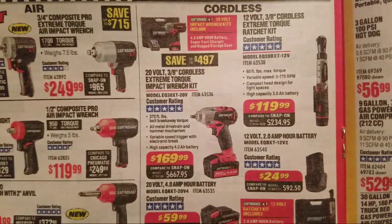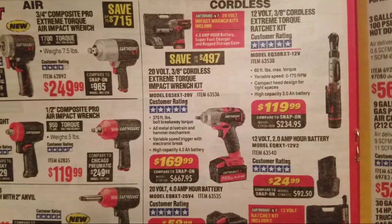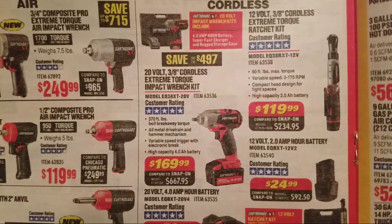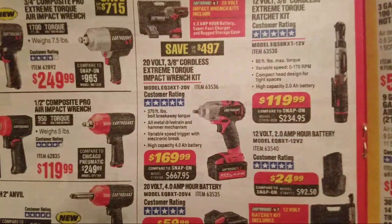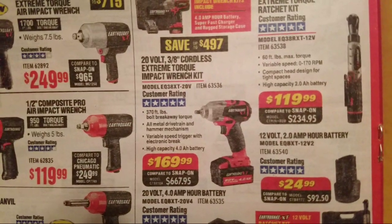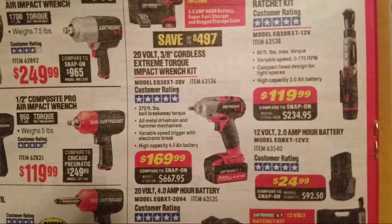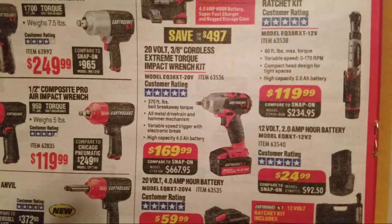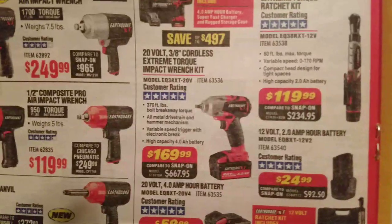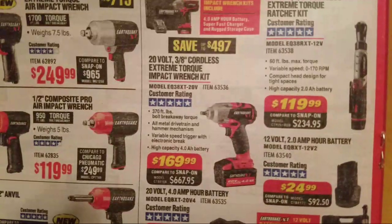So, yeah, this ain't a bad little price, I guess, 370 foot-pounds here. And you get a 4-amp-hour battery. All metal. I don't know, is this new? I think it's been out for a little bit, but I think it's fairly new. I could be wrong. I really don't know. But not a bad price. $169, you get the whole kit.